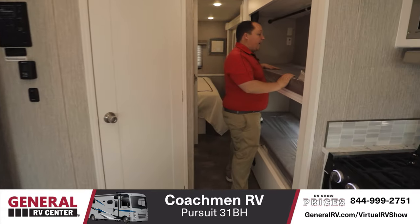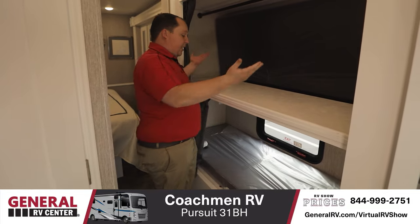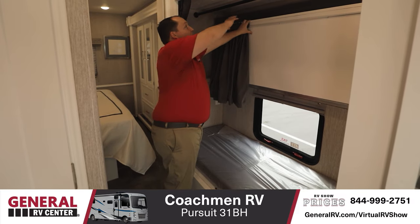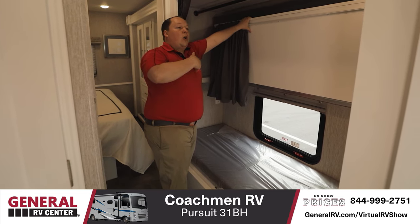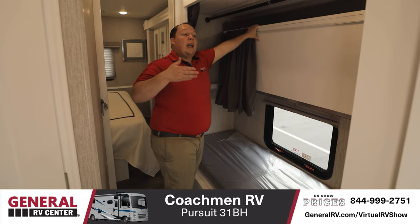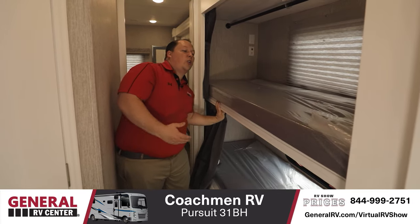Right over here is the bunk bed area. I love this, okay? So this bunk, one, it sleeps two people, but it also flips up out of the way and becomes hanging wardrobe space, which is great. This is great for pet owners or grandparents or people who have kids that don't always come with them. And so when they're not with you, you use it for storage. And when they are with you, you just drop it down and they have a place to sleep.